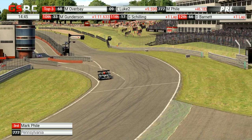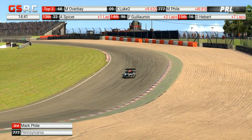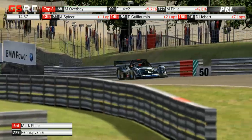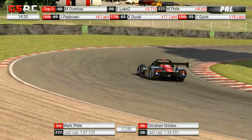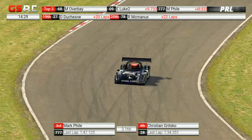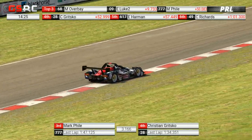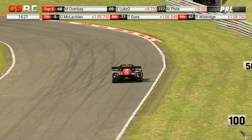File returns to the track. And in fact, File returns in third, which was where he was when he pitted, the 777. Clearly not losing out anything. In fact, it's a long ways back to the next driver who has pitted, Eric Harmon. It is roughly 8 seconds between File and Harmon.